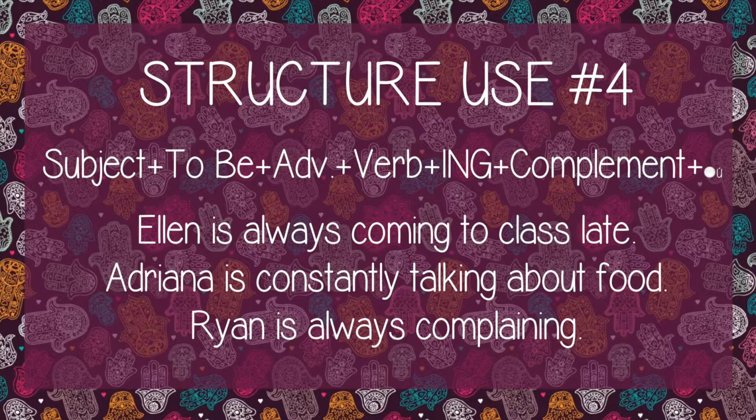For example, por ejemplo, Ellen is always coming to class late. Ellen siempre viene a clase tarde. Adriana is constantly talking about food. Adriana está constantemente hablando de comida. Ryan is always complaining. Ryan siempre se está quejando.